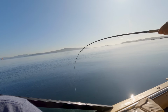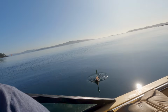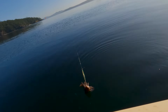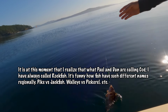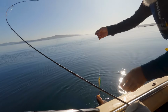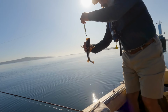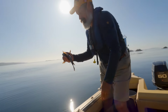Not much weight to it, but... No, not too big. Rockfish. Oh yeah, I got a good one here. These are good eating. Are we allowed to keep them? Is there any size limit on that, Dan? Oh no, that's a good size. There's no size limit on those guys. Just don't want really small ones because there's not much meat on them.